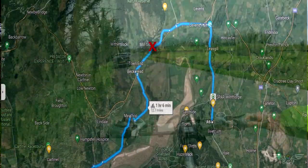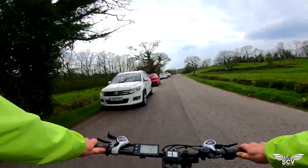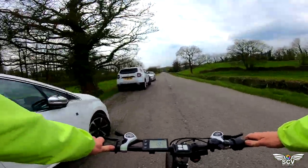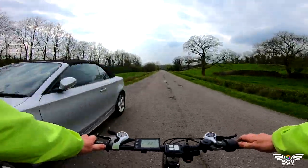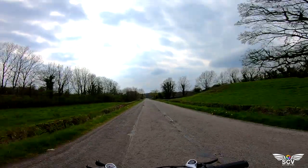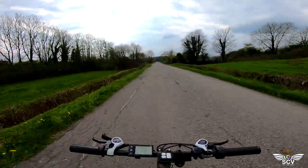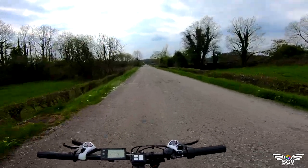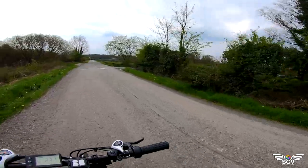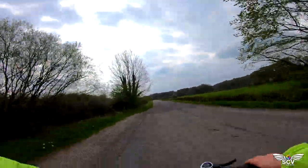Beckford, Hubercock. It's up here, a couple of miles yet. Big pile of poo. Don't want the poo, do we? Just going to do a little pan round here. And a little pan round there. I'll lose my seat.